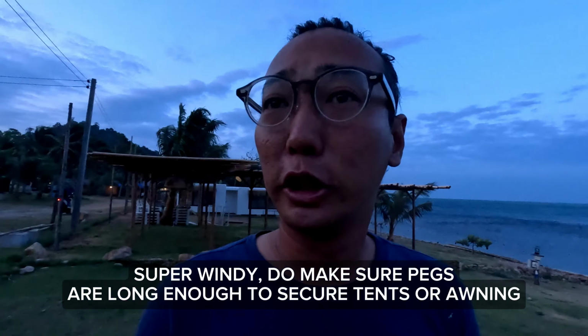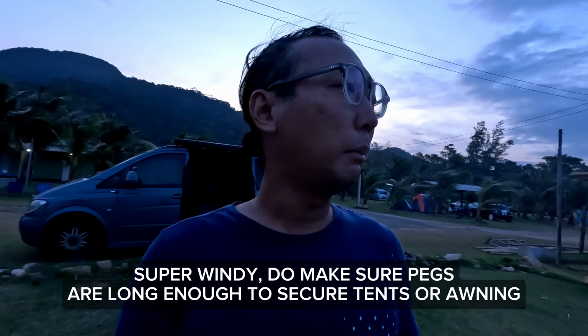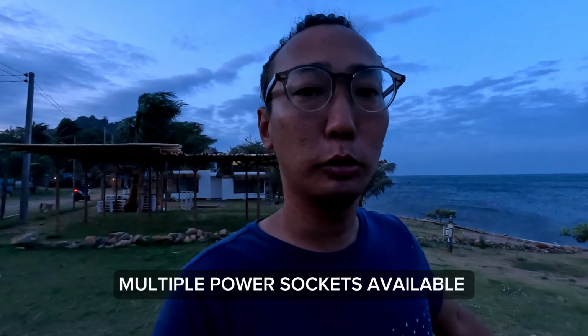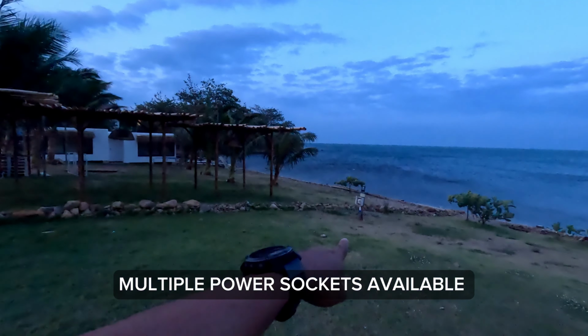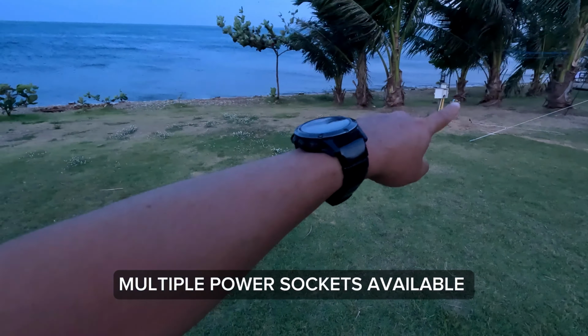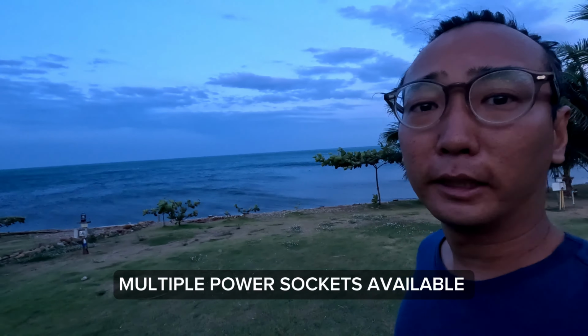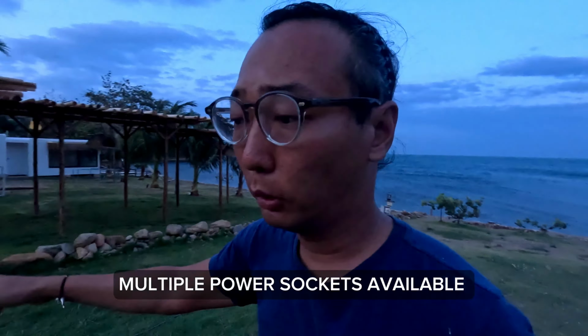Car camping area, which is this area, our van is just behind me. Okay, there are multiple electrical points. There's one just over there, and there's another one there. Similarly for the tent camping area, which is just over around that corner.